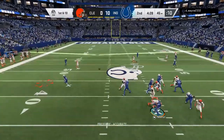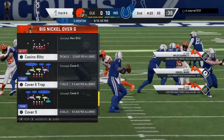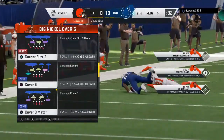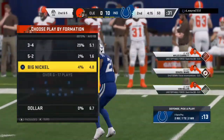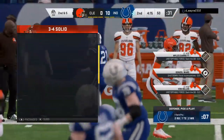Newton on 1st down. That's complete to Hines out of the backfield. And he'll get it out to midfield. At the 50. Now that's the type of play that gives you a chance to win. Nothing forced downfield where you don't have a guy open. Swing it out to the back, or maybe even check it down, whatever you want to call it. Gain of 5. You're just trying to get 4 on 1st down. They're ahead of the chains now.